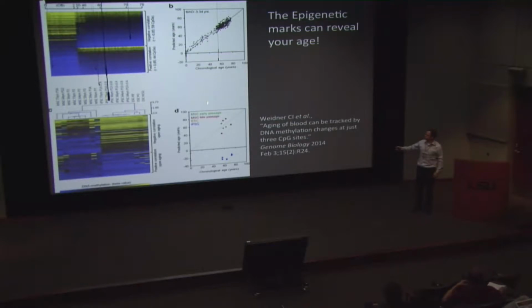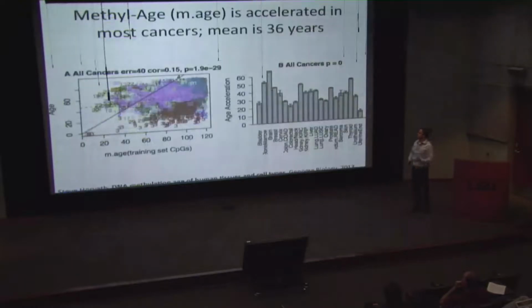So this is normal cells, or induced pluripotent stem cells, or different cells in your body. If you look in cancer cells, the average methylation age is actually accelerated. Cancer cells you normally think of as being young, since they have telomerase activity and can divide indefinitely, but in some aspects they've shifted this way. They appear epigenetically much older than normal cells.